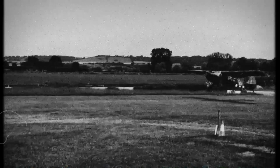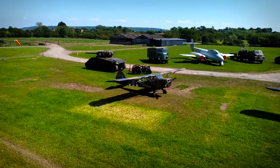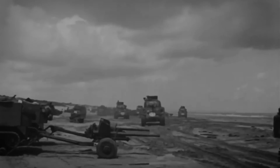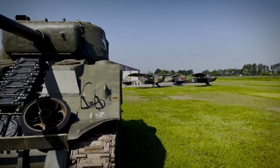So these aircraft operated and lived with the artillery battalions, who were very, very close to the front line, literally on the front line. So just behind the troops was the artillery, and just behind the artillery was an Auster. And their job every day was to take off, having spoken to the artillery commanders, and find out where the enemy were, so the artillery could then fire the shells onto them.